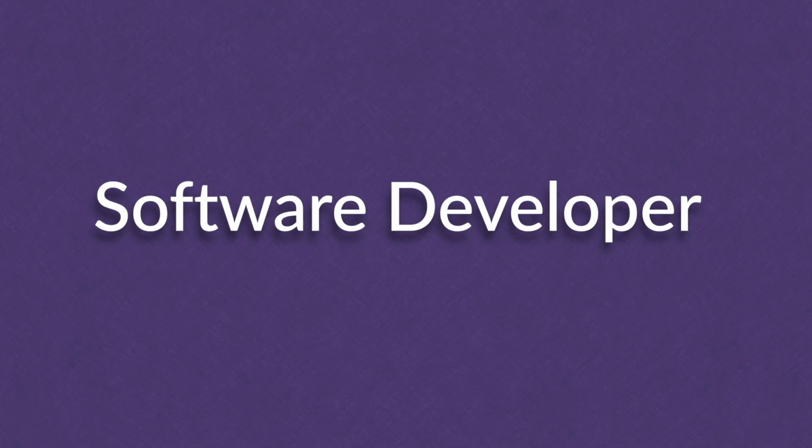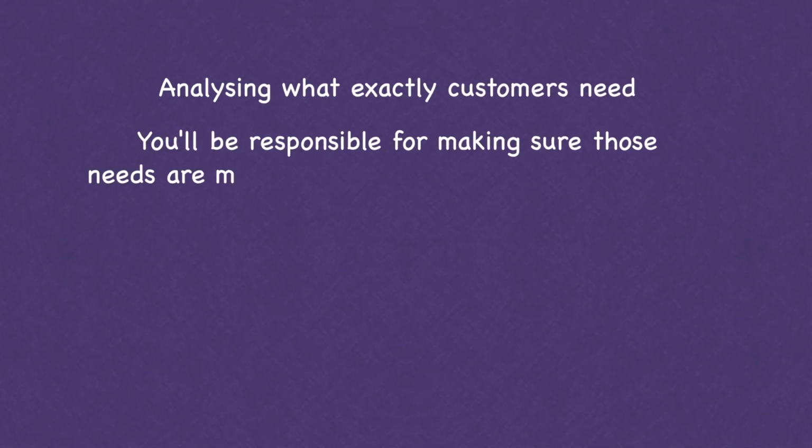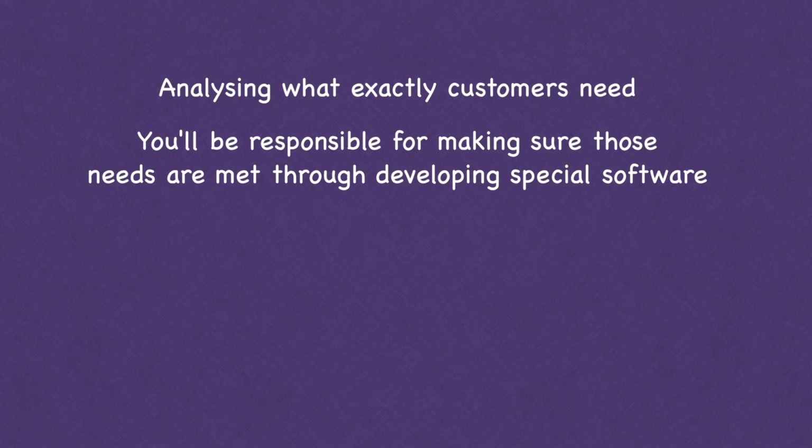The next entry-level remote job that I have on my list is a software developer. So there are entry-level software developer jobs, and that is kind of what this is geared towards. And you don't need a degree to become a software developer. And as a software developer, you're going to be analyzing what exactly customers need. And on top of assessing needs, you'll be responsible for making sure those needs are met through developing special software.